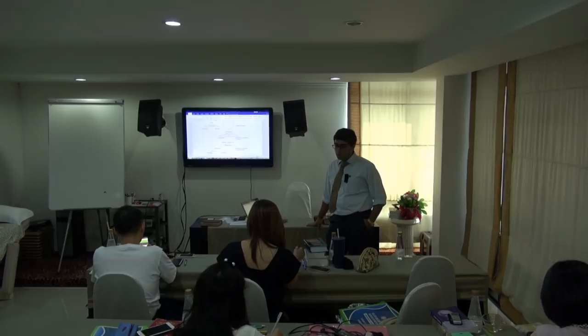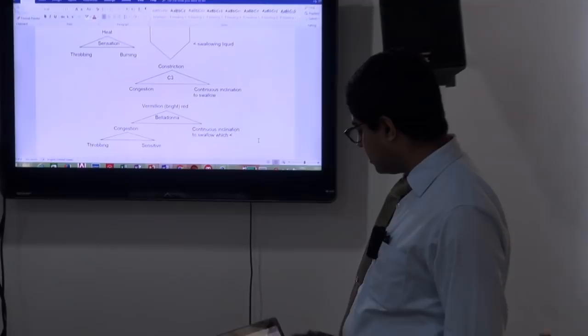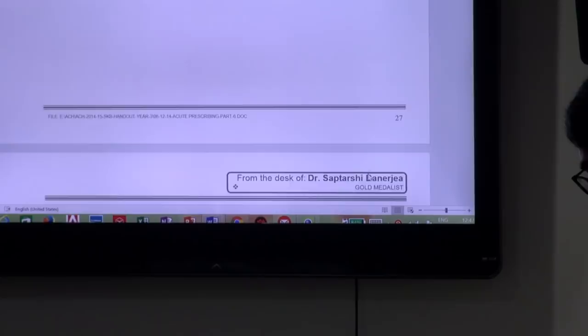So somebody who has a right-sided tonsillitis, throbbing, congested, will tell you, whenever I swallow liquids, it pains me. And if I take something warm, a warm drink, a warm gurgle, it makes me better. And if I touch it, I feel pain, it is sensitive. I don't think sensitive is mentioned here, but you can add it: sensitive to touch. That's important. So that's about your belladonna.